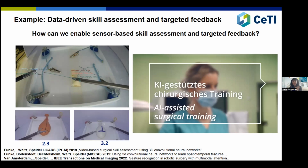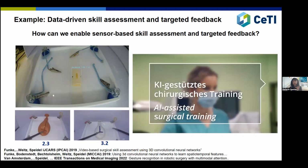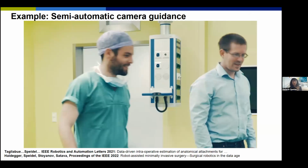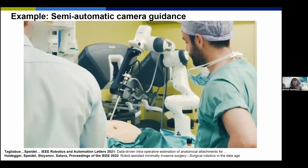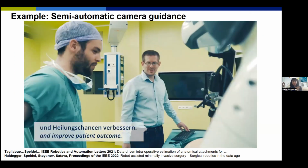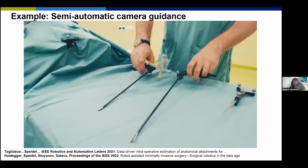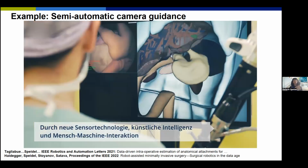And another example is robot-assisted surgery. Also in the experimental OR, we mounted a laparoscope on a robot arm and learned the best view, what the surgeon wants to see, and it's automated, so the view is automatically adapted. And depending on the phase, we also visualize risk and target structures, as you can see here.